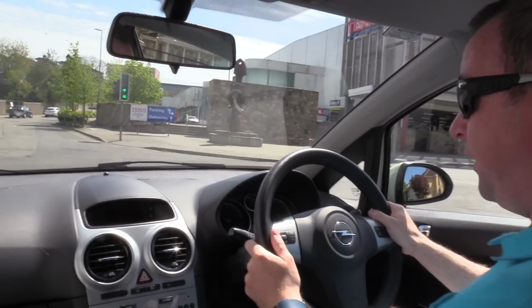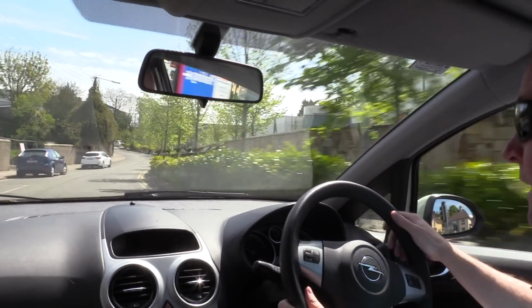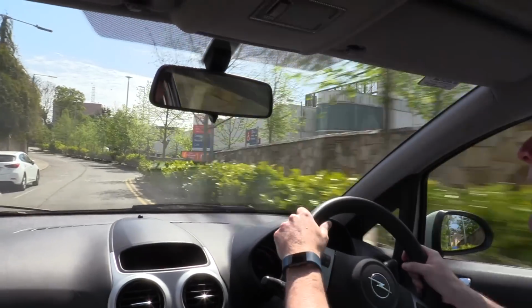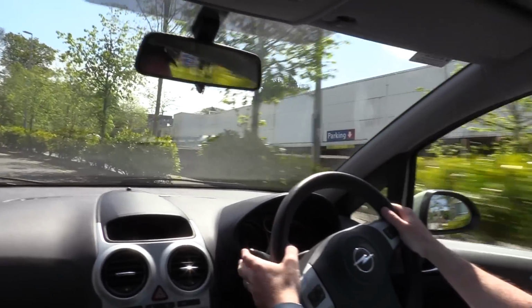So because I was waiting in first gear, that made my takeoff a little bit better and a little bit quicker. That's why I always recommend, if you're at traffic lights at the top of the queue, you should wait in first gear. So right here, mirrors indicate right.